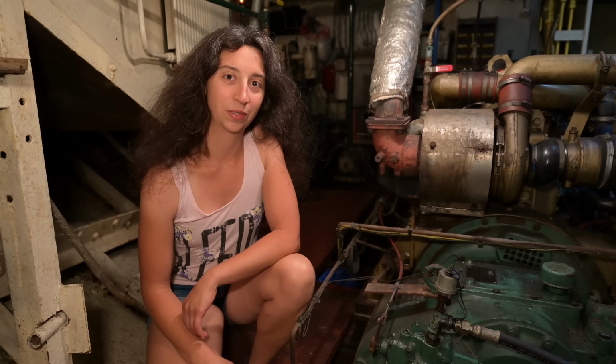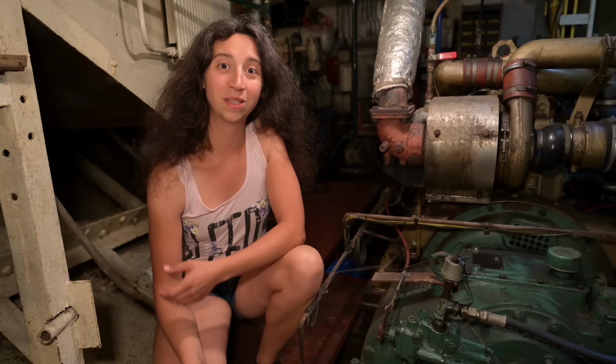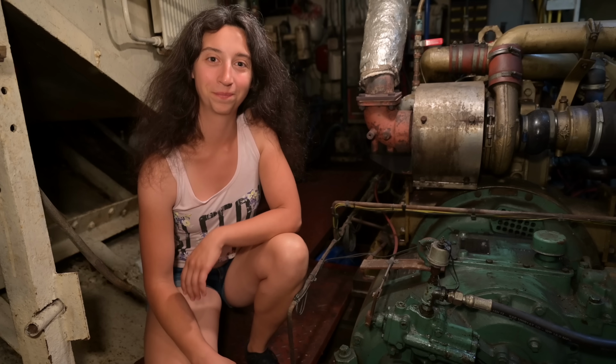This is our gearbox. There's not much to say about it, other than its well-known brand Twin Disc, and it does what it does without causing any problems.